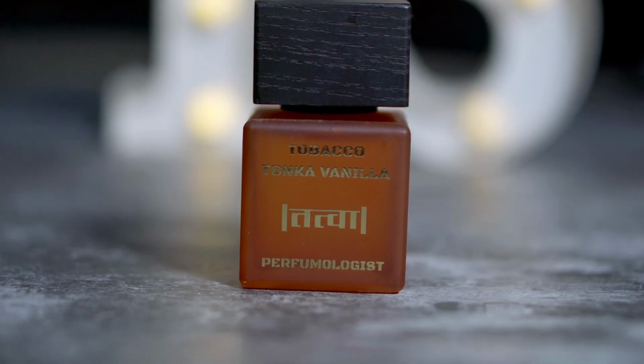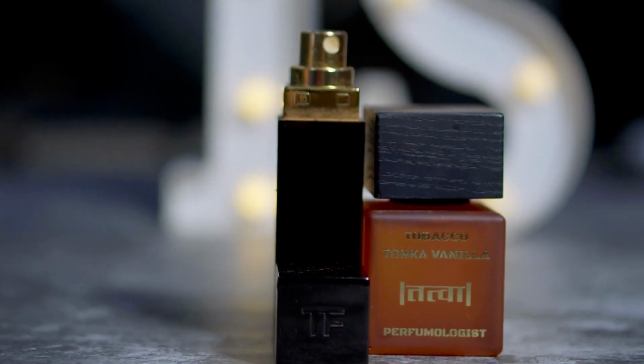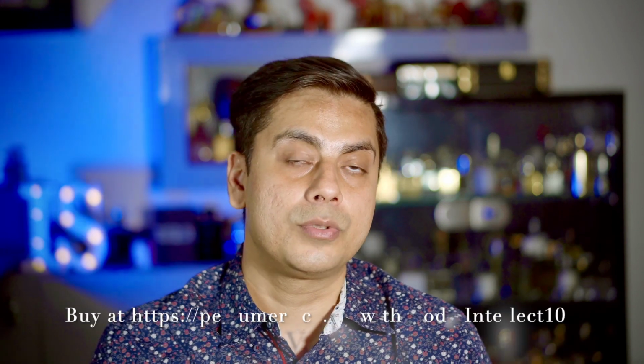Now this particular fragrance is inspired by Tomford Tobacco Vanille. I will say this is more of an inspired version rather than clone, because they have put tonka in it, which I believe is kind of a novelty, I will say, in that scent profile. And this lasts a long time. I'm talking about 13 to 14 hours with heavy scent power, with the richness. That's the beauty of this particular fragrance, that it has got that richness. It smells like a niche perfume, actually more than an inspired perfume in my opinion. And it costs around 3,000 to 3,500 rupees for 50 ml.